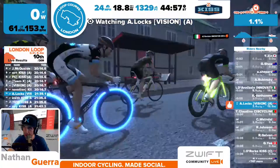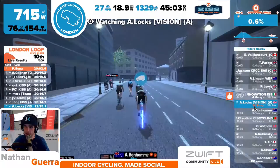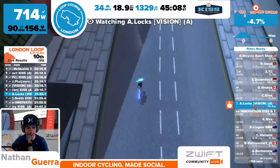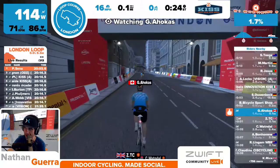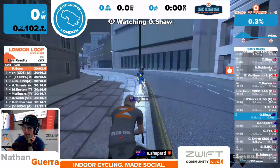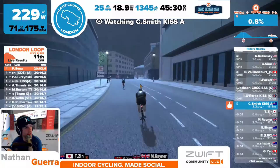Annabelle now starting to go 5.1 watts per kilogram, 154 beats per minute. Looks like he's got a lot left. Locks now kicking. Here goes 13 watts per kilogram with a drafting power up, making sure that if he does come around, he does not get any advantage. And it looks like Locks is going to be able to take that into the 13 watts per kilogram or so with Innovation coming across the line next, just outside the top 10 in that A category. Henry now as well, top 15 or so in the A category, next one across the line. Seath Myth is there too, so nice job to those riders as they make their way to the line.